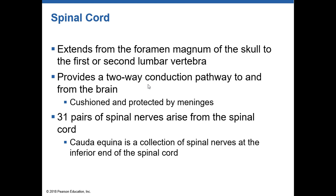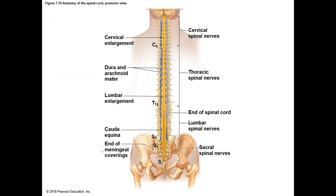Now, from the spinal cord, there are actually 31 pairs of spinal nerves that come from it. Now, remember, spinal nerves are actually part of your PNS system, your peripheral nervous system. And then at the very bottom of your spinal cord, there is a collection of spinal nerves, and this collection is called cauda equina. It's usually called this because equestrian is like horse riding, and so they've always said it looks like the tail of a horse.